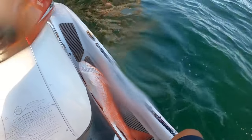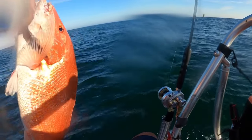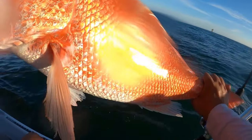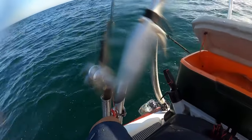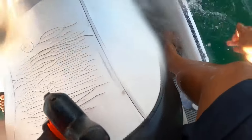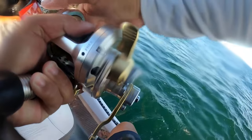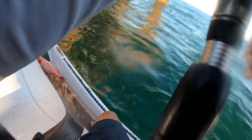Wow, nice. Okay, three more to go. Beautiful American red snapper, everybody. Nice, huh? In the cooler. That's one down. Three to go. Hopefully they're all here so I can limit out quick. Number two. This is number two snapper.